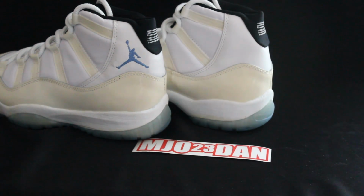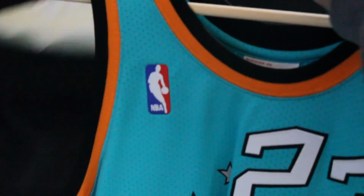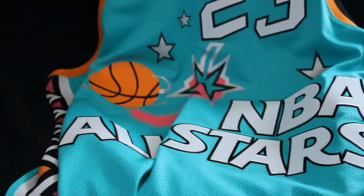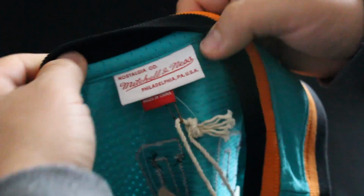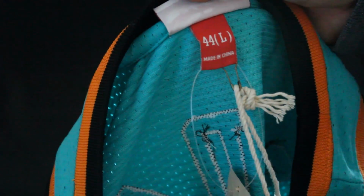Alright. And then, lastly, I just wanted to showcase the jersey here. Let me move the shoes aside, but these are the shoes that MJ wore in the '96 All-Star game, and this is the jersey. Now this is a throwback by Mitchell and Ness. This came out a couple years ago. Take it off the hanger here. This is by Mitchell and Ness. I got this not through their website, but the NBA store, when MJ still had a contract under Mitchell and Ness.